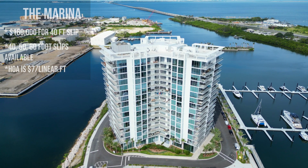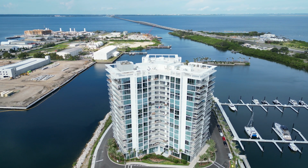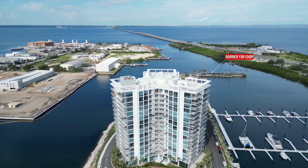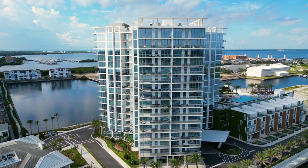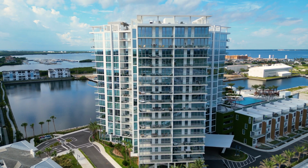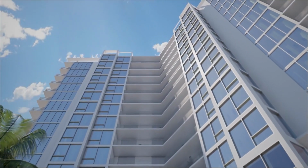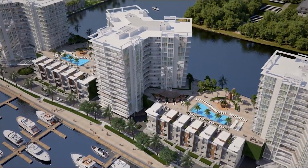One of the cool things that they did here to go the extra mile is they built a seawall that cuts down on a lot of the chop that would otherwise come into the marina, the little harbor area they have there. So boaters love that. Additionally, in order to have a boat slip here, you must have a unit. You must be a resident or own a unit and rent it out, either way, but you have to own in Marina Pointe to have a slip in Marina Pointe.